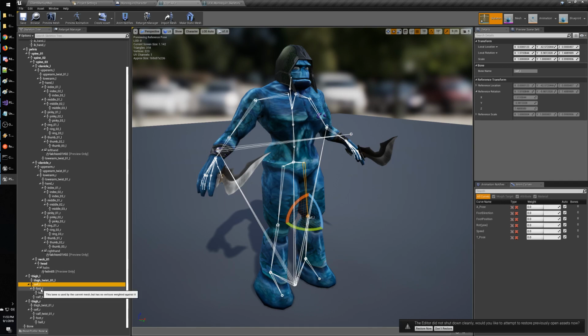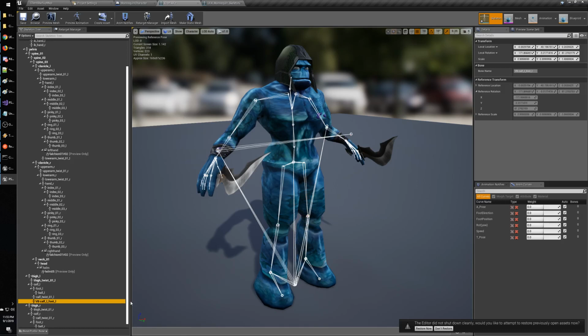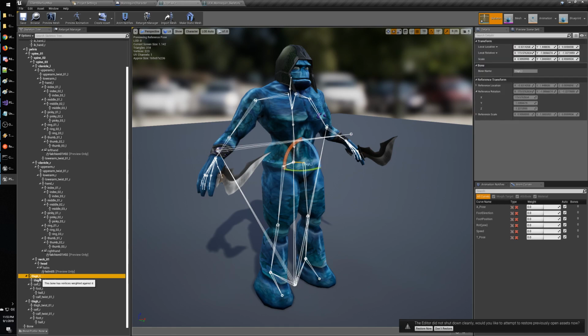Let's try to do the other level. Let's try to do calf to foot, for example. Add virtual bone, calf to foot. Yeah, also this one is not messing up anything. In fact, the only one that messes up is the one that we need. Can you believe it?